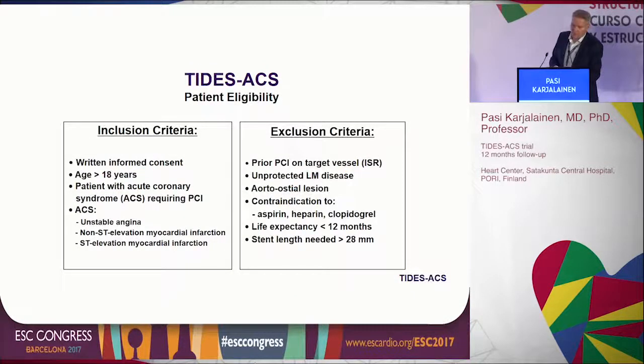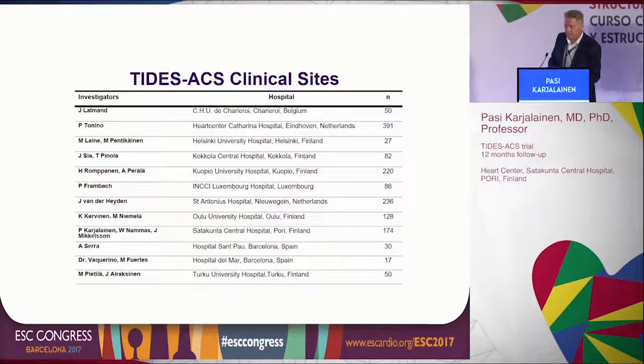This is inclusion and exclusion criteria. Typical inclusion, non-ST elevation MI, ST elevation MI, and also unstable angina. The major exclusion criteria included stent length needed beyond 28 millimeters. These are the clinical sites, 12 centers. The biggest center was in Netherlands, Eindhoven, second biggest also in Netherlands, Nieuwegein.